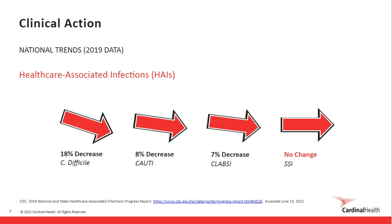Taking a more detailed look at the underlying etiology of HAI can give us a hint about where we might find additional opportunities to reduce HAI risk. According to the 2019 National and State HAI Progress Report published by the CDC, hospital onset C. diff infections decreased by 18%. CAUTI, or catheter-associated UTI, decreased by 8%, and CLABSI, central line-associated bloodstream infection, decreased by 7%. As you can see from the chart above, there was no significant change in SSI, or surgical site infection.